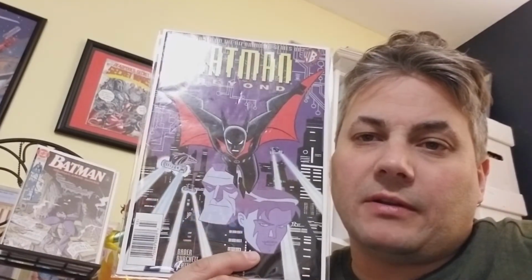Cool, Batman Beyond number 1, first appearance of Batman Beyond. Beautiful cover. I think that's cool. So thanks, Reaper, and thanks, spideyfan. Those AOKs were amazing and totally not needed. Wasn't expecting them. Just awesome. I really, really appreciate it. I can't overstate how much gratitude I have for that. So thank you very much.